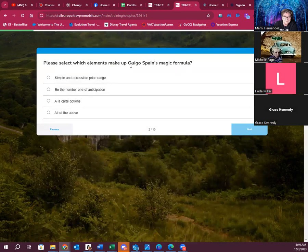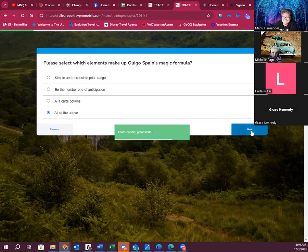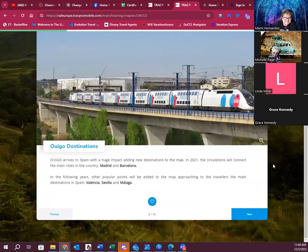Please select which elements make up Ouigo's magical formula. That was easy, huh? Yes.